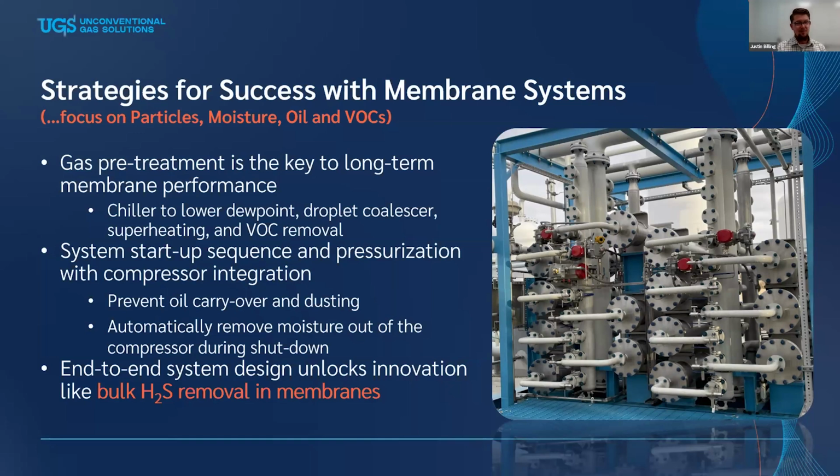Secondarily, system startup and sequence is important. Rapid pressurization can lead to oil carryover and dusting within the system. So we have pre-pressurization lines at smaller diameters to pre-pressurize and bring the membrane system up to pressure first before opening the main valves to the membrane skids. And we also have a programmed step to sweep the moisture out of the compressor during shutdown. So this extends the life and performance of the compressor.